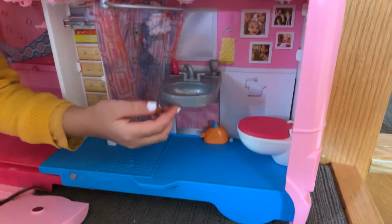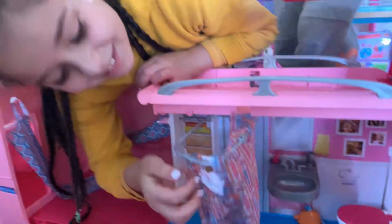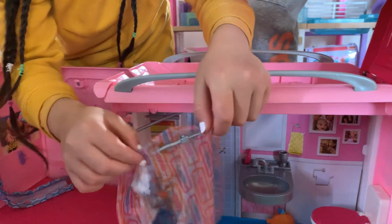Right back here. And then this can flip up. And this is the toilet that can flip up and down. And yeah, this is the shower. This bit can come off here. So you can take this bit off and take this shower head off.